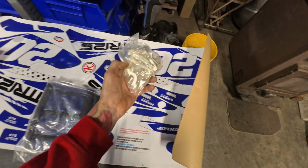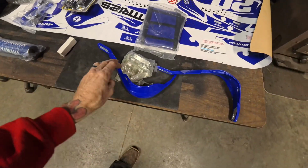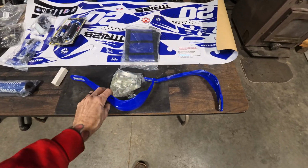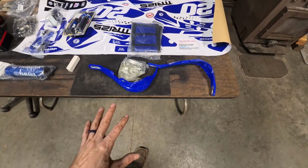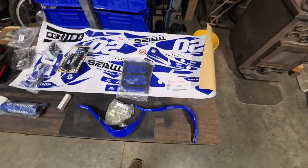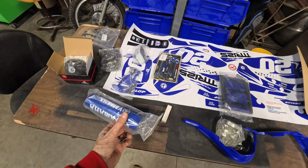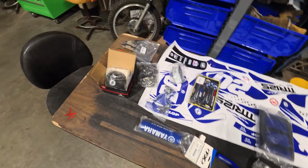We got our hardware kit for some bark busters. These are just some generic online Amazon bark busters, guys. Just do something to get your hands safe. Obviously, we got a graphics kit to stick on the whole thing, and just a little bit of accessories to kind of make it look good again.